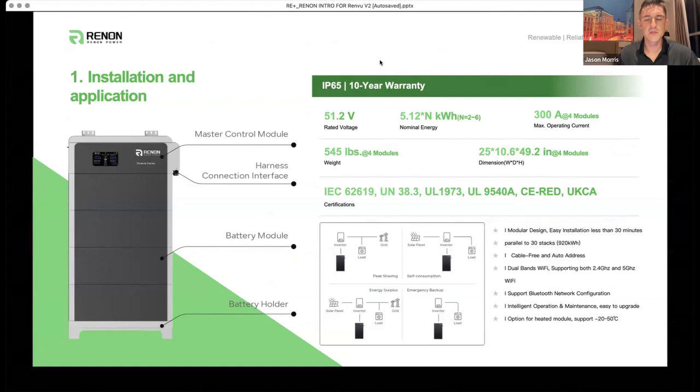And then we can do 11 of those in parallel, right? So say if you do 10 stacks, that's a 3000 amp continuous just off of the residential end. It's IP65, so dust proof and water resistant. Again, you can see the different certifications that we have with this system. And then if you want to click on the next slide there, Jane, for me.